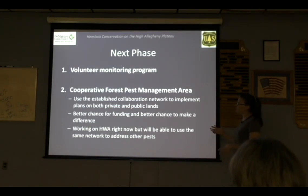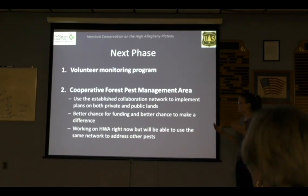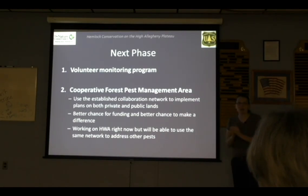The other piece is the formation of a cooperative forest pest management area. Cooperative management areas are basically a landscape scale effort involving many landowners, public and private, that have a common goal that they're all working towards. So our common goal is hemlock conservation with the threat of HWA, right? So our cooperative forest pest management area will allow us to use our established collaboration network, our established boundary of our effort, to implement plans on both public and private lands, cross-boundary plans. And we're talking chemical treatments, biological releases, possibly some beneficial silvicultural prescriptions, etc. As many weapons in our arsenal that we can implement, we're going to work with our cooperators on that within this boundary.